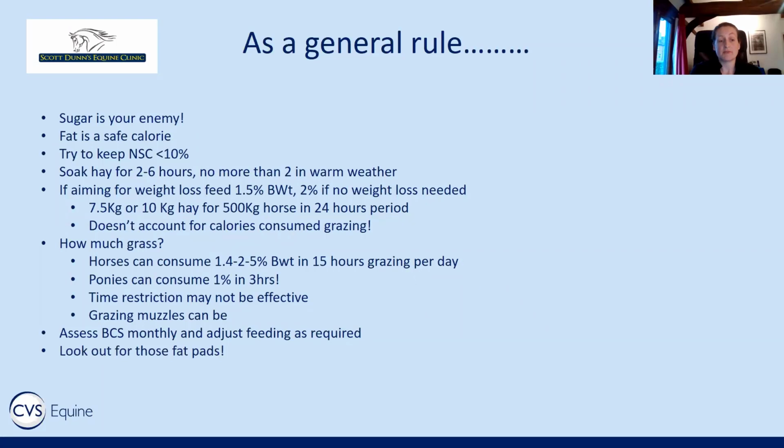If those fat pads are occurring at the crest of the neck, behind the shoulder, and at the base of the tail, you know that maybe your insulin levels are creeping up. I see a lot of PPID horses who are really ribby and look really thin, but have got those characteristic fat pads in those places. And to me, that always screams alarm bells that, okay, we're not overweight, but our insulin levels still may be out of control.